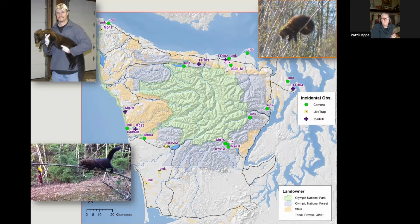But that was not the only way that we were getting information on fishers. While we were really focused on it, we were kind of fisher central for Washington State. We asked anyone who sees or finds a fisher to let us know, and we'll put a camera out and try to get DNA. We got a lot of incidental observations, either roadkills or tribes, which are still allowed to live trap. So in the upper left-hand corner, you'll see a guy holding a fisher. That's male 11 who went out to Neah Bay. He was actually live trapped and released.